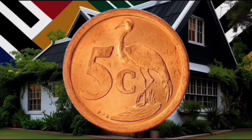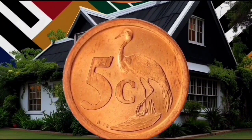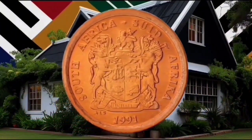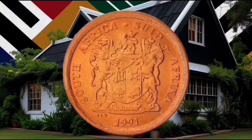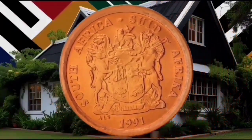What makes this coin even more interesting is the potential for varieties and mint errors. There have been reports of off-center strikes, die cracks, and double die errors in some 1991 issues. These minting anomalies can increase the value of a coin dramatically, depending on the rarity and visibility of the error.